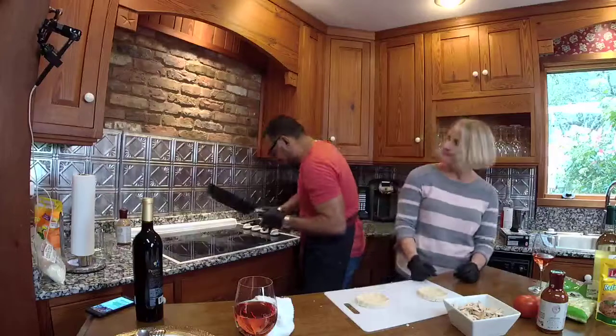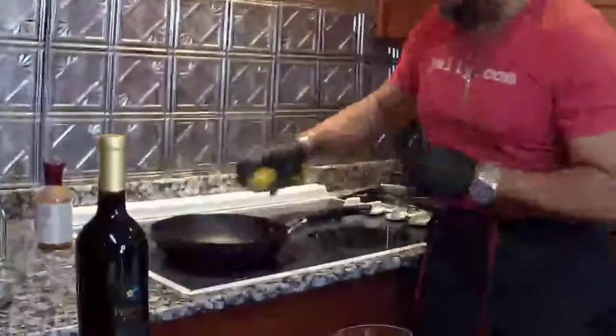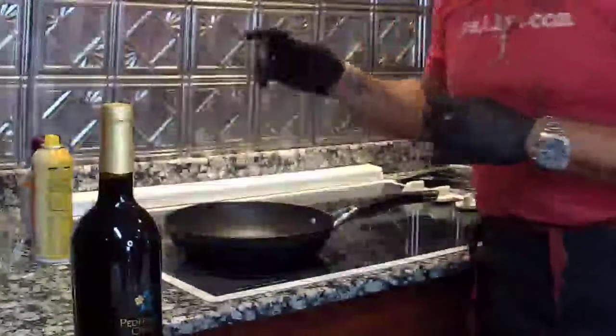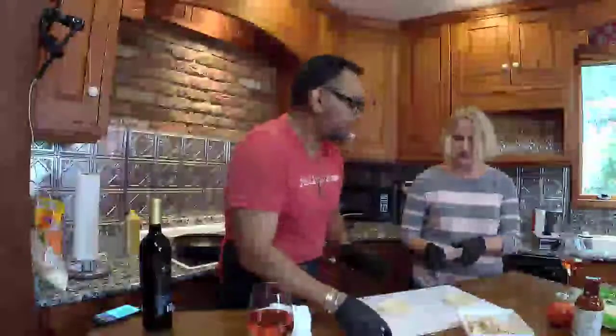We're going to get this started over here. We have one pan, a little bit of spray canola oil. Just spray it down. So we're going to warm up our chicken. But while I'm warming it up, you're still going to be doing this.